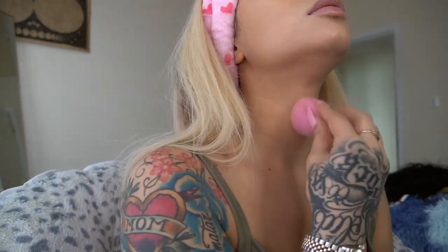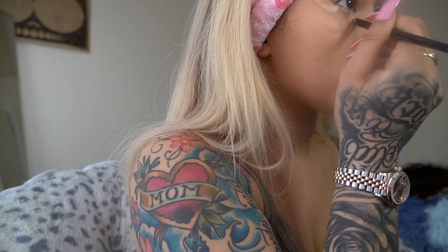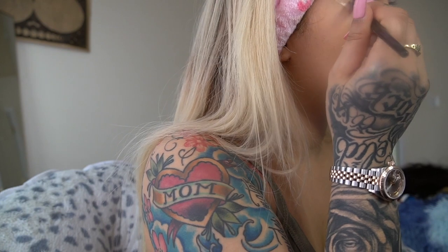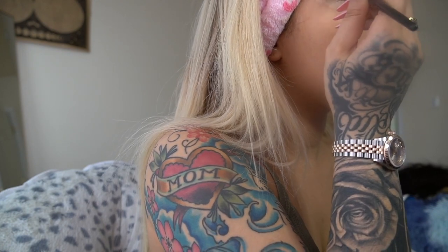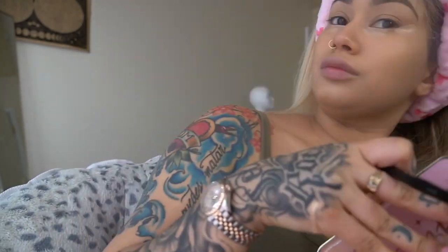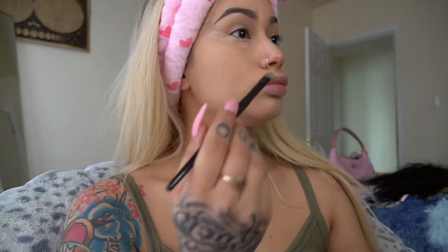It's been working for me because I am one to over conceal. You guys are about to see how much I really conceal my under eyes. I think that's the biggest part of my makeup routine, how many times I actually conceal my eyes. I go under my eyes 3 times. I feel like my under eyes are really, really dark, and even this NARS isn't enough coverage for me. Well, I mean, it is, but I just like to go in a couple more times.